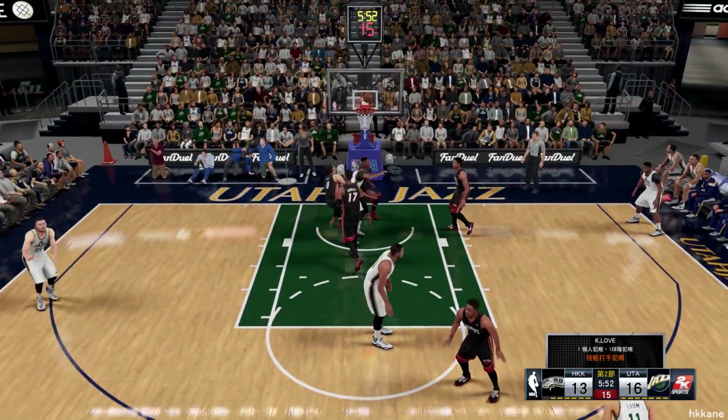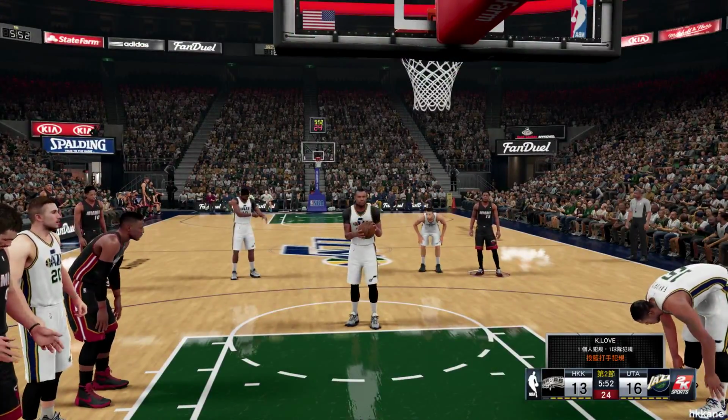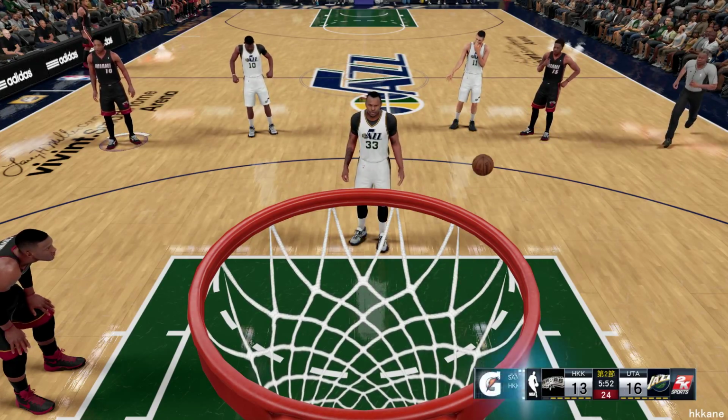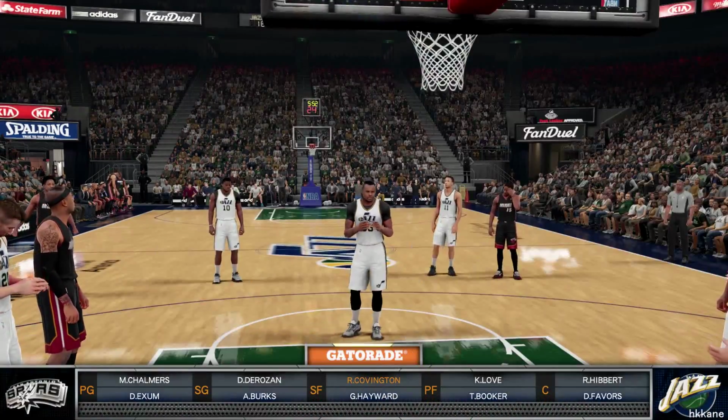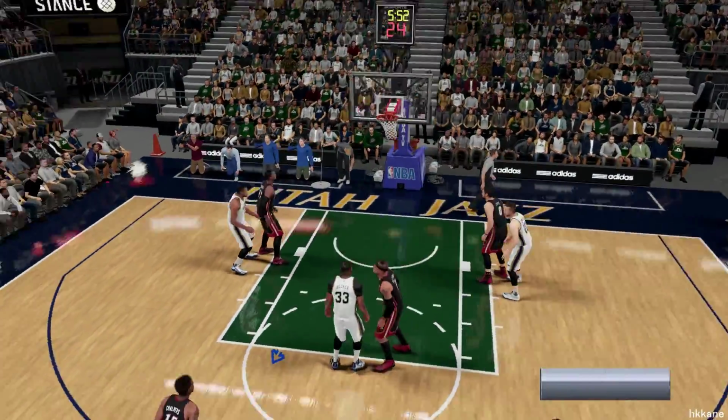And a chance here presented by Gatorade to see who's on the floor. All fueled up and ready to go for the start of the second quarter. On the court for San Antonio, Robert Covington out there with Kevin Love. Then there's Chalmers. Then it's DeRozan. And it's Hibbert in at the 5, down low.